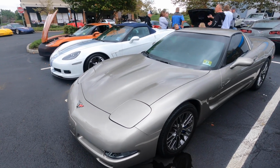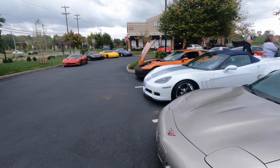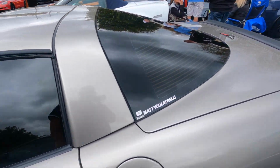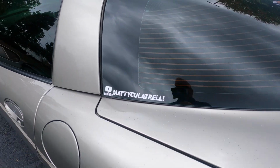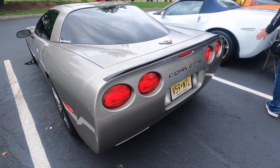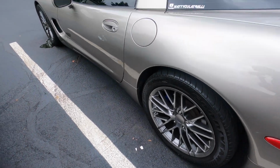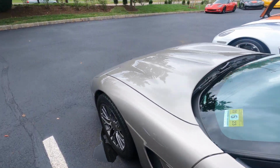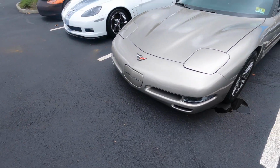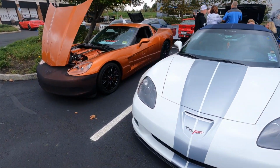And this is Maddie's car. This is his C5. That's the C6 that we captured earlier, but this is his C5, and he is selling it. So if you're interested in this C5, check out Maddie's channel. You can get more information on the car itself. Really nicely done up. Pewter, nice spoiler on the back, aftermarket wheel on it. Looks like he's had LEDs up front on the side marker lights. So that's an upgrade. And then a bunch of the guys from Carlisle that are out here as well.